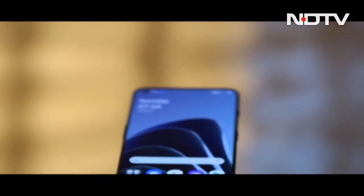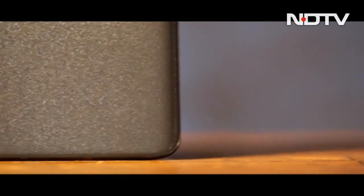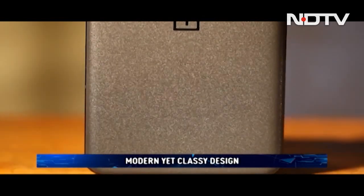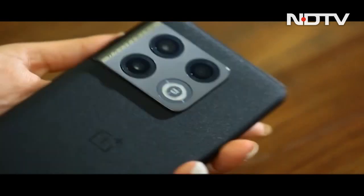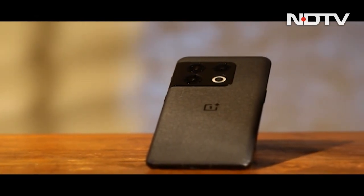We'll be honest here, we like how the OnePlus 10 Pro looks. It evokes the same feeling of the original sandstone finished OnePlus, but tosses it straight into the future with a modern yet classy design. The matte finish is sufficiently grippy and it keeps fingerprints at bay too. Definite win there.